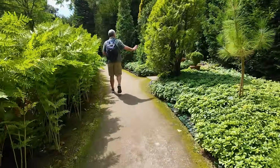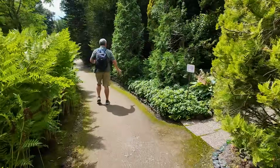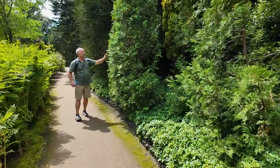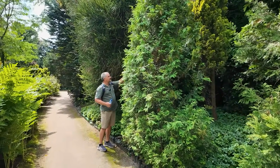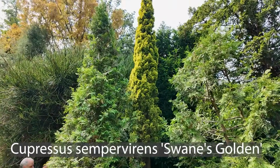If we walk a little further down, some really fun conifers in here. A lot of fun conifers in here. This is another Thuja occidentalis right here. This one's been sheared, and you can see they continue to shear it to make it that narrow. But there's a Cupressus sempervirens back here, which is Italian cypress, and that's a gold version of it right there.